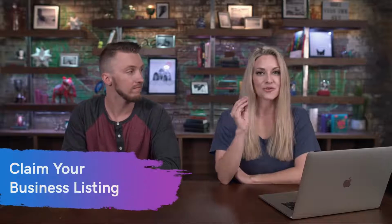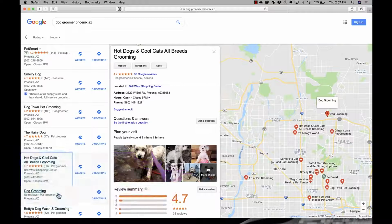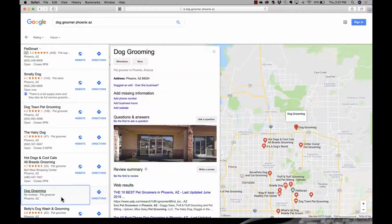So one other thing to point out, we've been talking about you need to create your profile or claim your profile. Here's an example right here. All it says is dog grooming and there's no information. It just has the location. Most likely this was a user that just came in and said, hey, I've had my dog groomed here. A grooming place exists.